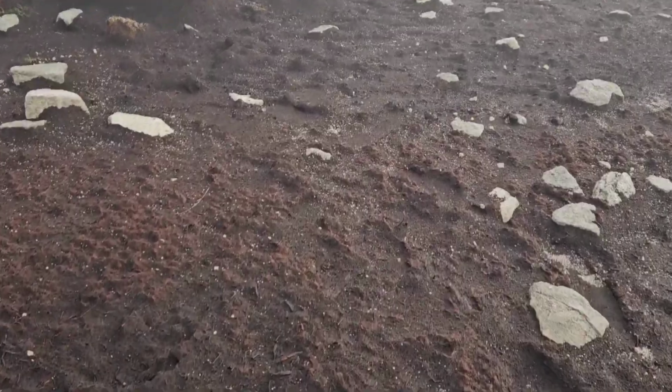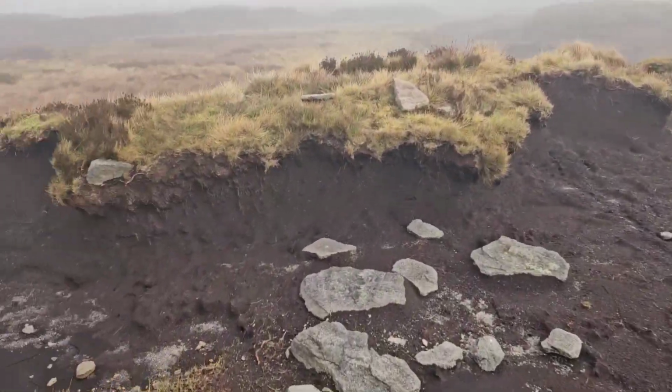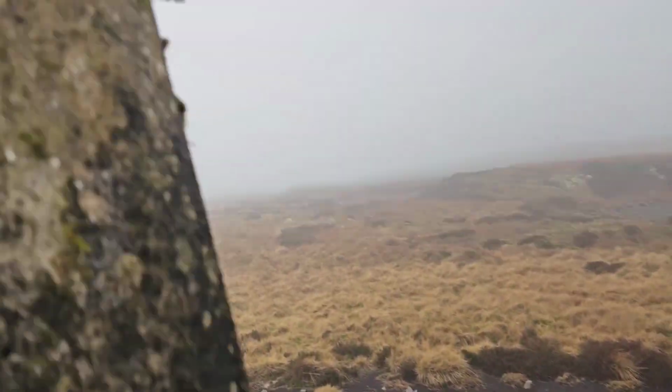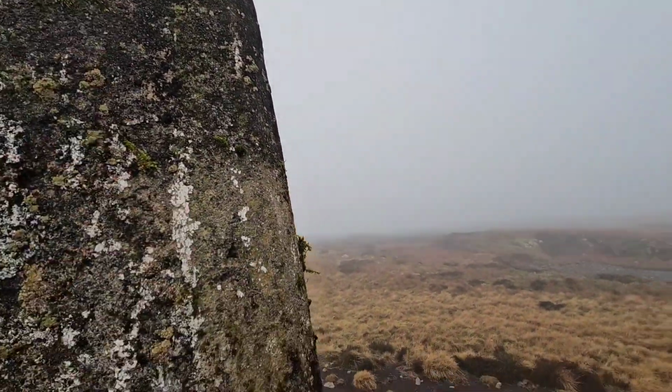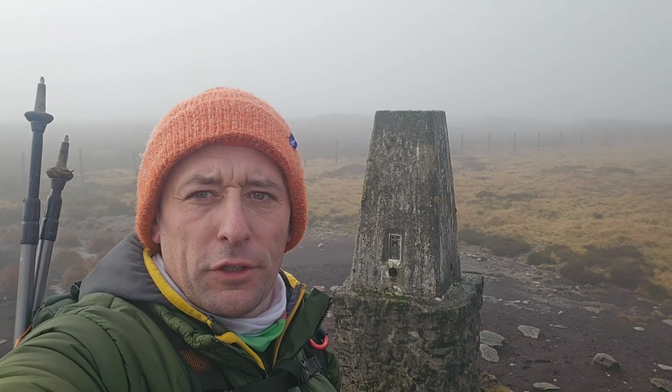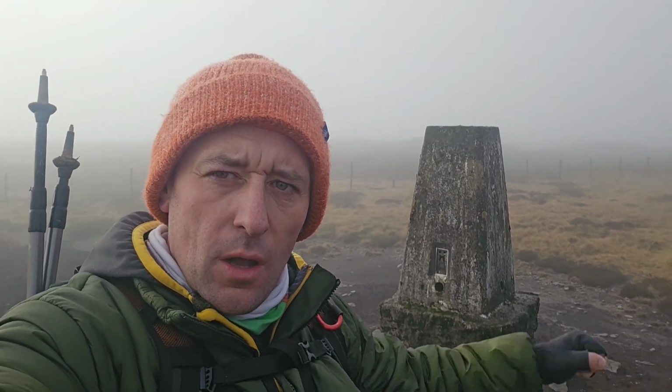Oh, it is solid-ish. Oh, there's been some bloody erosion. I am touching it. There you go. Well worth the journey out. Definitely. Two hour drive, couple of hours walking up to now, probably about an hour back to the car. Happy days. Well worth it. Whew, three new ones in the bag as well. Bring it on. Whoop whoop.